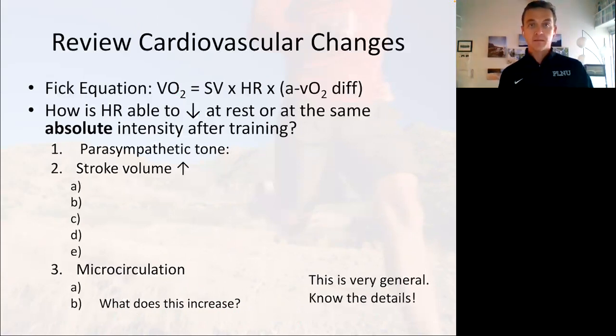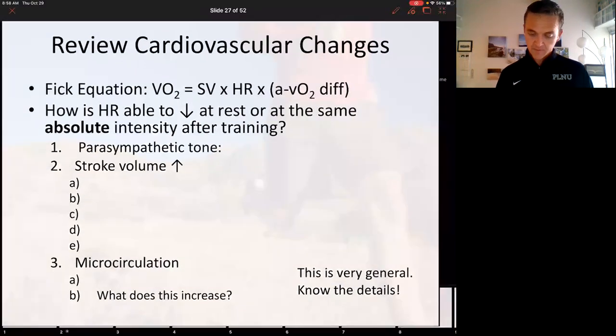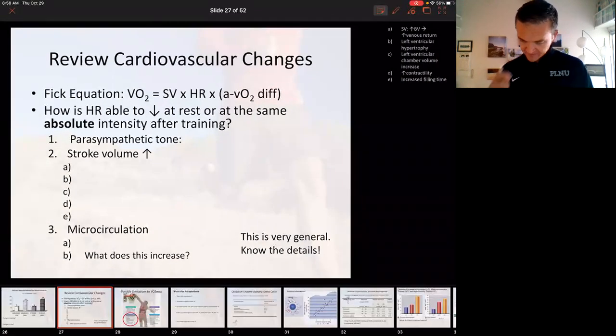All right. So to review these cardiovascular changes, I'm going to give myself my notes here so I don't forget what all 5 of those things are under stroke volume. So parasympathetic tone. What's all in the Fick equation there? How is heart rate able to go down at rest or at the same absolute intensity after training? That's because of the increase in stroke volume, right? Which allows for an increase in parasympathetic tone, and that would give us a lower heart rate.